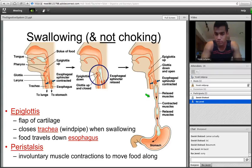Do you guys remember what the involuntary part of your nervous system is from the nervous system chapter? What's the name of that part of the nervous system? So it's the autonomic nervous system.